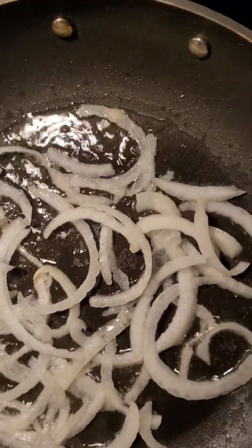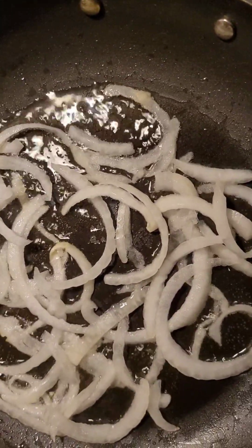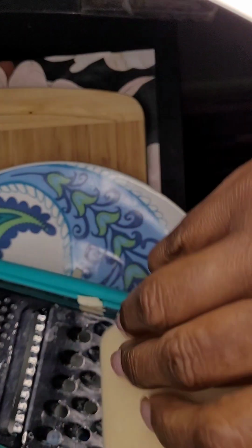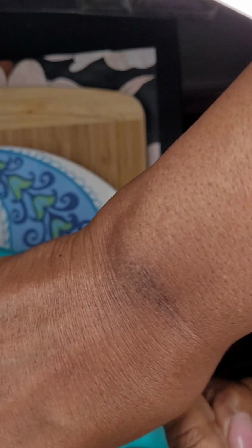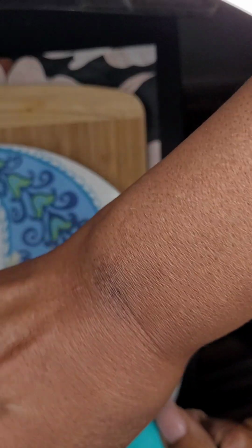While that's going on, I'm going to go ahead and shred my Gruyere cheese. Okay, I got my cheese. I'll go ahead and move this up a little bit. And I've got all kinds of graters. I try to rotate them. The other one that I have is getting kind of old, and I think I'm going to have to trade it in for a newer one.